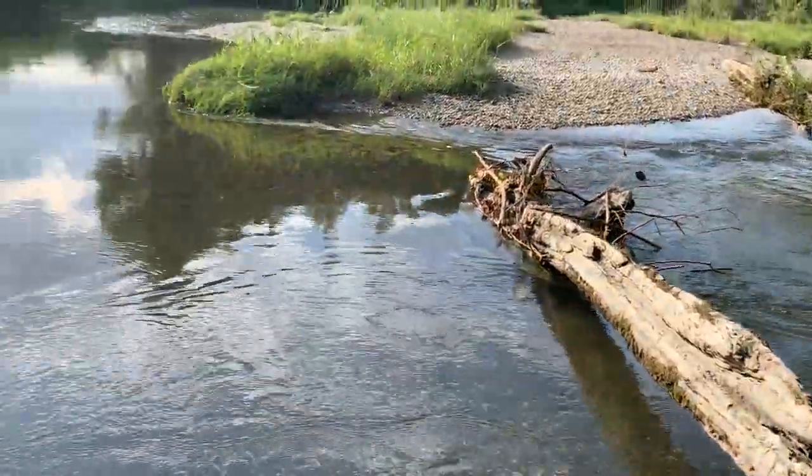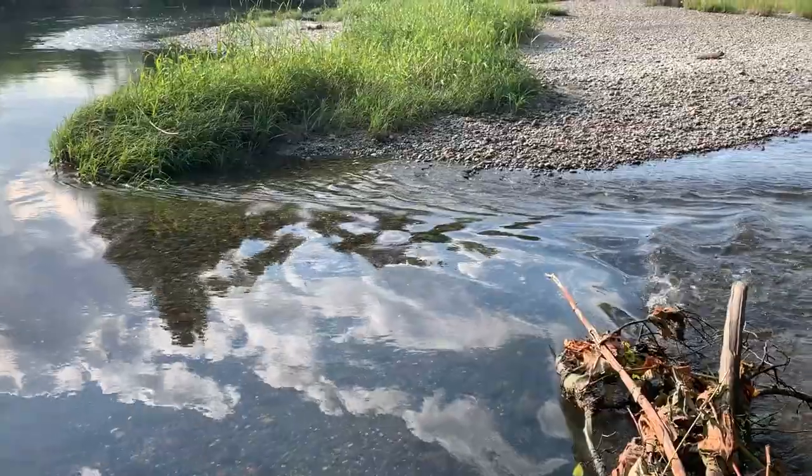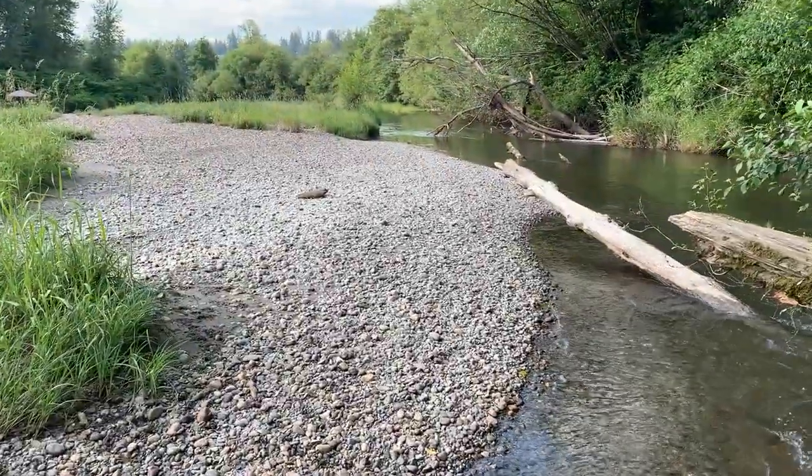Let's see what we can discover here on the other side. There's this little island out here. As long as I don't fall in with all my equipment and gear, we'll be just fine. Looks like I made it. At least I think I made it. Did I make it? I made it. All right. Cool. Let's see what we can find.